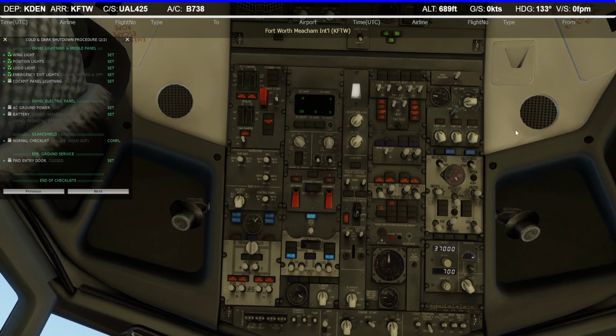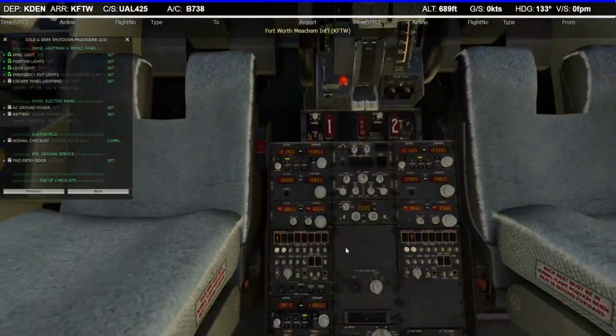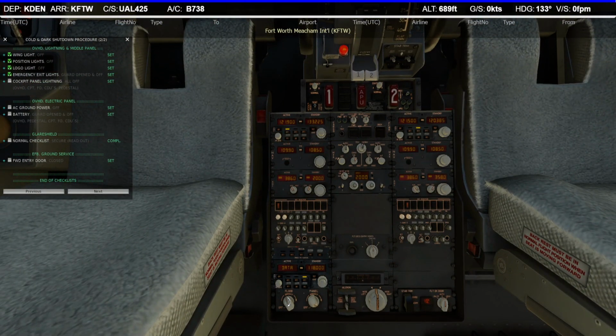Ground, American Maintenance at 32. American Maintenance? Yes, sir, need to reposition to the south parking. American Maintenance, roger. Your pushback is approved. Tail north on Kilo. Let me know when you're ready for the reposition. Tail north on Kilo.